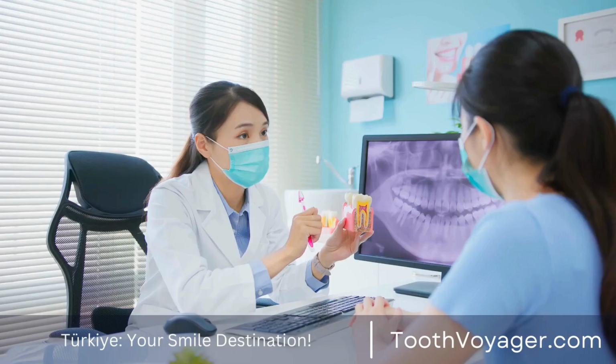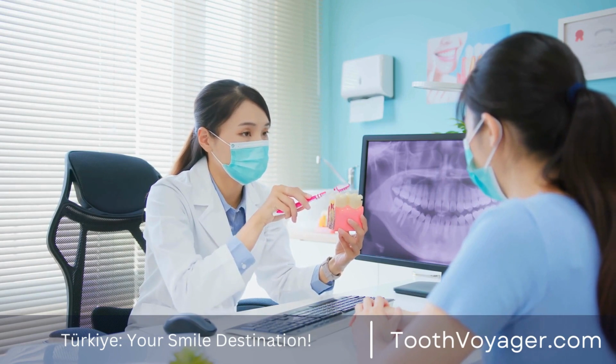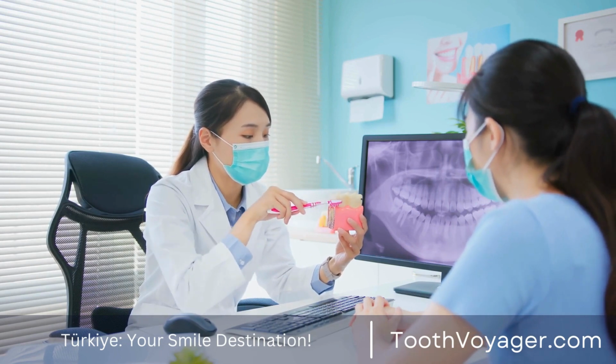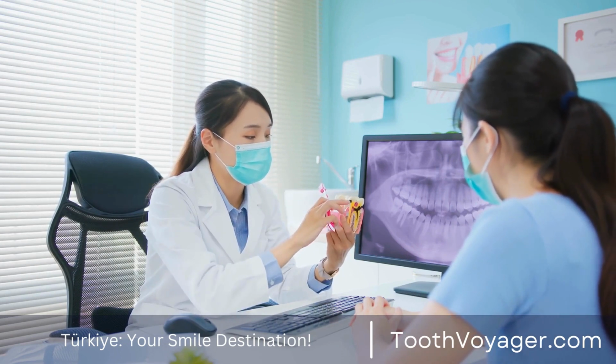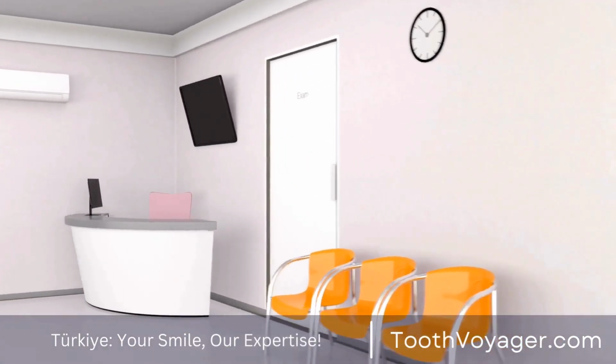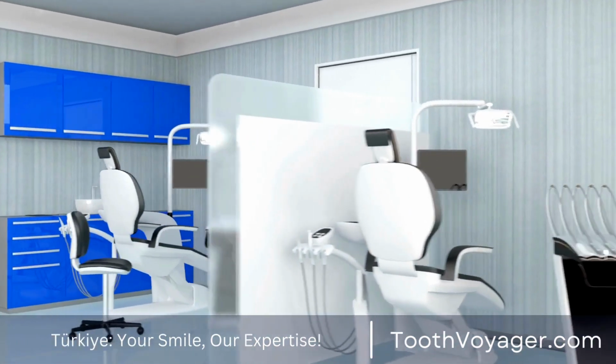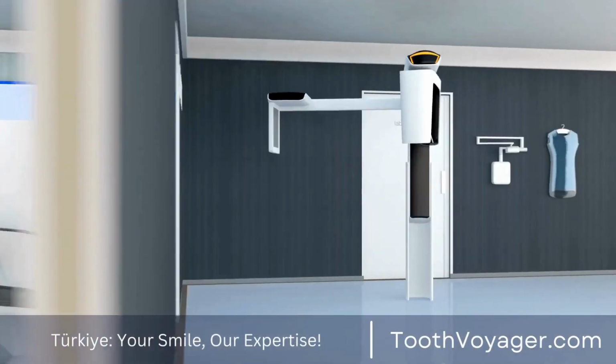5. Dental expertise and experience. The cost of dental implants is also influenced by the expertise and experience of the dentist who performs the procedure. An experienced dentist who has received advanced training and certification for implant dentistry might charge higher fees as opposed to a dentist who is less skilled.